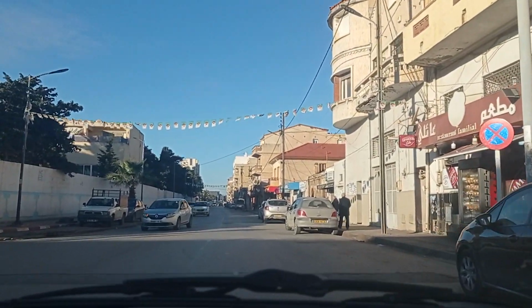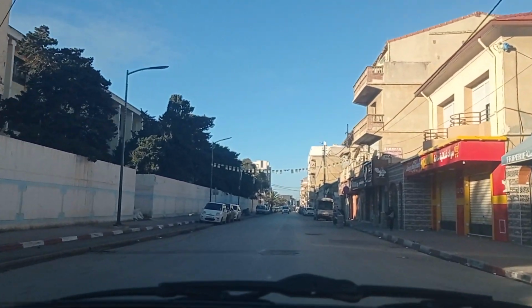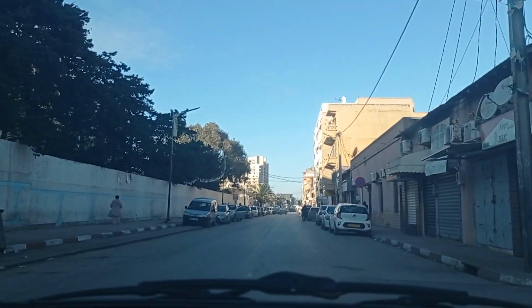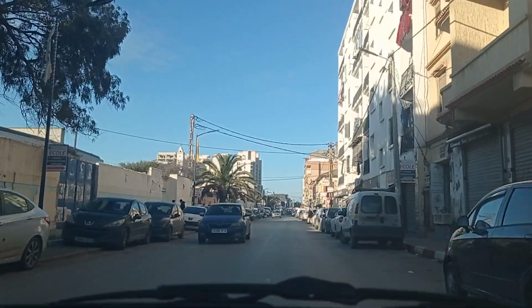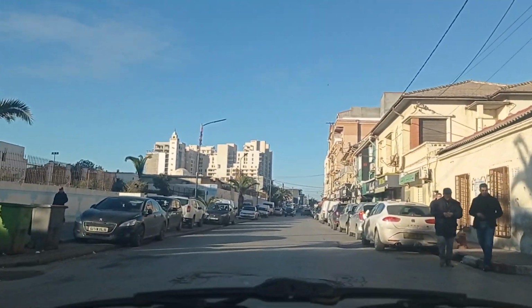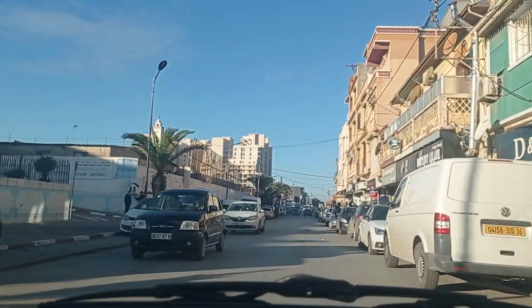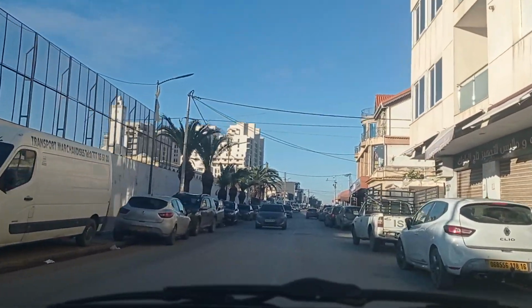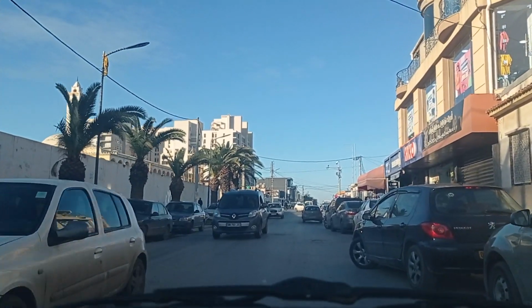And well, there is a market over there, and I think that on a Friday morning that would be the busiest part in this town. Ain Benian is self-sufficient. It has everything it needs: a market, a stadium, big mosques, beaches. So it's such a beautiful area. What about Rahmania? I think that yes, it also has everything it needs, or it will in the near future, hopefully.